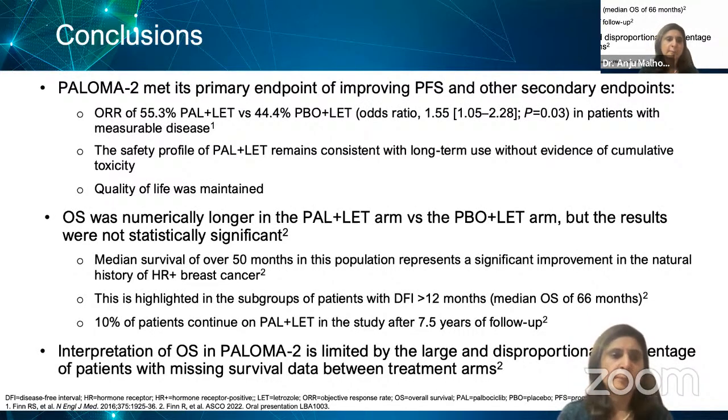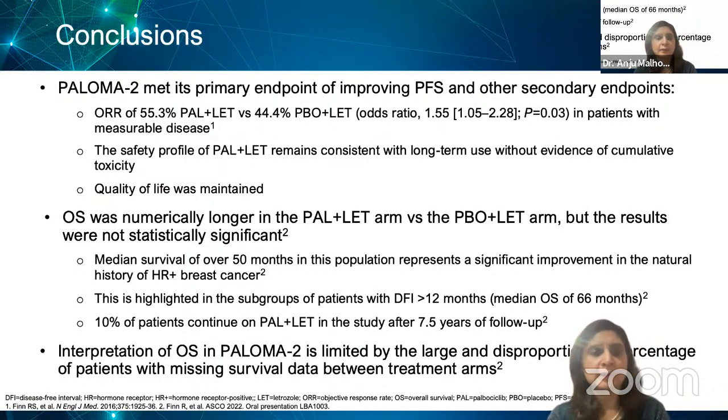life was well maintained. Overall survival was numerically longer in the treatment arm versus the control arm, but the results were not statistically significant. Median survival of over 50 months in this population represents a significant improvement in the natural history of HR-positive breast cancer, and this is highlighted in the subgroup of patients who had a disease-free interval of more than 12 months. Here, median overall survival was 66 months.